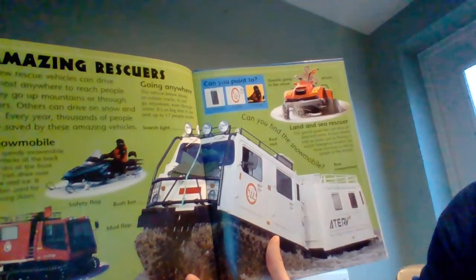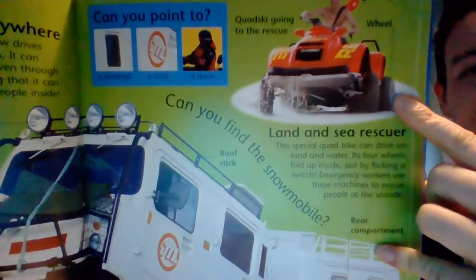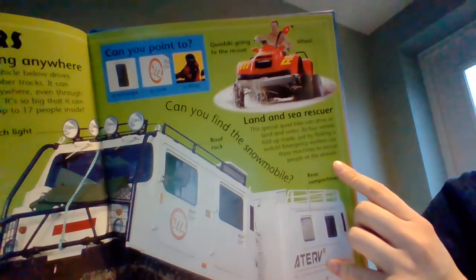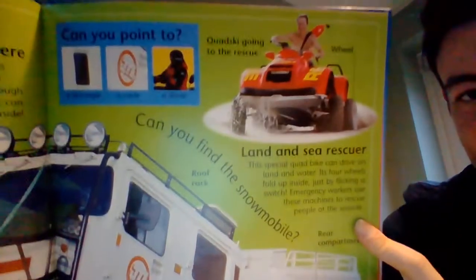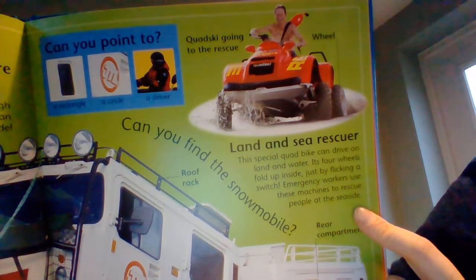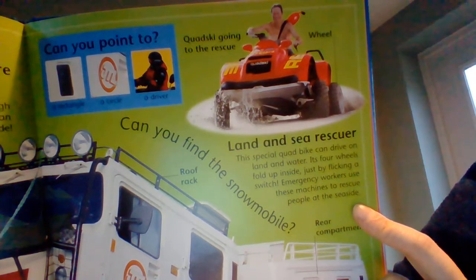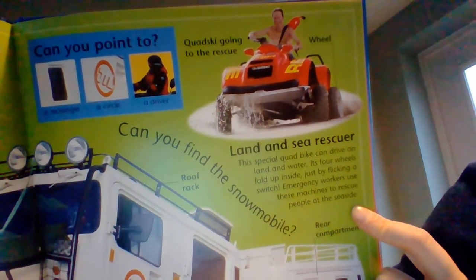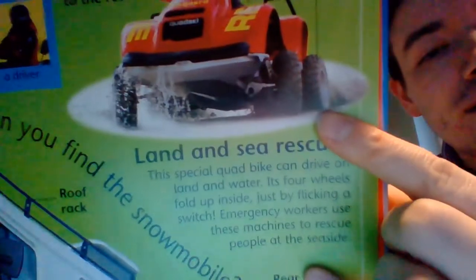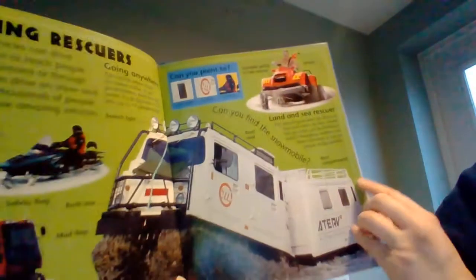Land and Sea Rescuer. Oh, quad ski going to the rescue. This special vehicle with the amazing wheels. Land and Sea Rescuer. This special quad bike can drive on land and water. Its 4 wheels fold up inside just by flicking a switch. Emergency workers use these machines to rescue people at the seaside. So they'd be very useful for going through sand. You can see the grooves there on the tyre tracks, which are really helpful for giving them lots of grip on the roads as they go through.